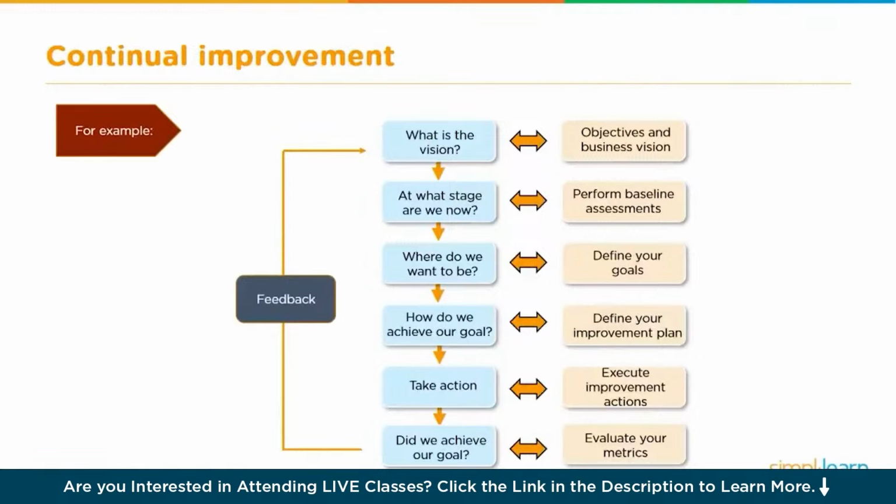Do it. Then you check. Did we achieve our goal? Did we get there? If you are there, excellent. If you're not there, work on it again. Based on that feedback, again work based on the vision. If you achieved, set up a next target. If you did not achieve, check what it is that we did not do, and continue doing that so that we will achieve the goal. So this CSI model was depicted and followed in the ITIL 4 framework. This is the one which is actually mentioned in ITIL 4.